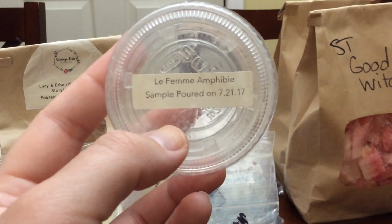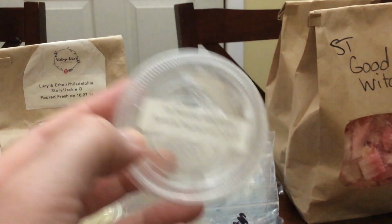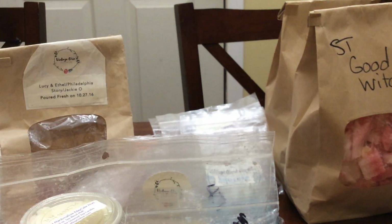And then I finished this, cannot pronounce that to save my life, and it's pistachio pudding, zucchini cake, raspberry jam. Love that scent. Really good. I would definitely purchase that.